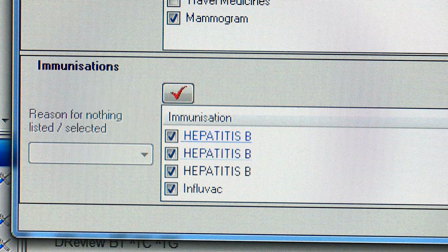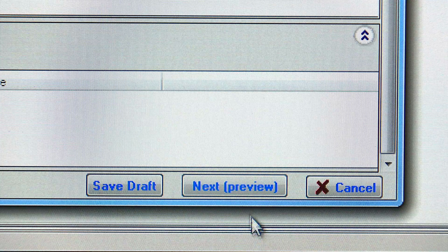But we'll leave them there. You're happy to leave the schizophrenia and the depression? Yeah. Okay. And we did discuss you need to have a flu vaccine today before you leave, and you've had your hepatitis B. We then go and say review it to make sure we're happy with that.